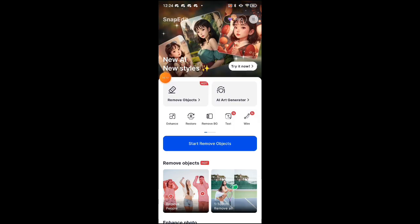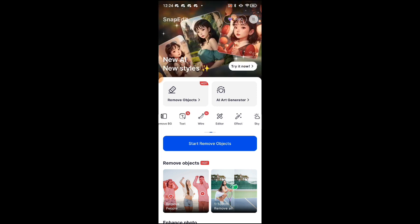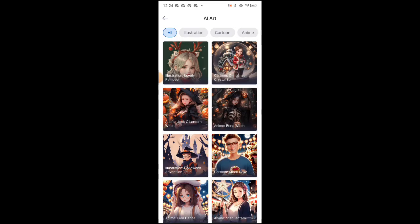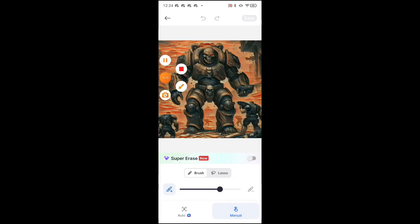I'll say the next one is actually one of my favorites. It's called Snap Edit. All right, let's open up Snap Edit, and this is very, very cool because it allows you to remove objects easily, and I guess remove text and all that kind of cool stuff. And then you also have a way to generate images as well, which is pretty cool. So I'm just gonna show you remove object, for example.